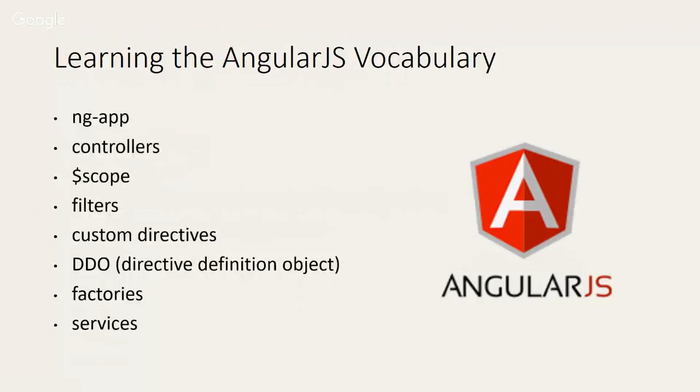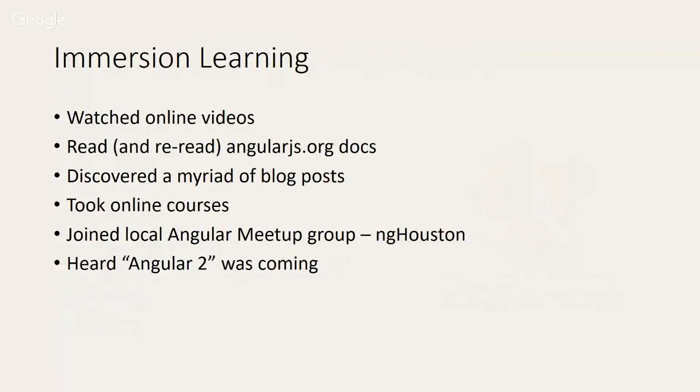So I started learning about all of these terms that were involved with AngularJS. Of course, $scope and custom directives and factories and services, and trying to figure out the differences between those. And I followed a lot of the blog articles. I think I was about a couple of years late into the game with AngularJS, so there had already been some shifting opinions and some articles that would highlight some of the differences and try to teach us some of the nuances of AngularJS. So I would bury myself in online videos and read some of the docs that were online and go through those courses that were online.